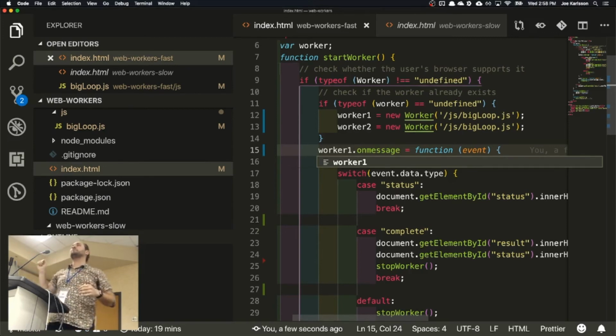Yeah, question. Could you then send the reference for one worker to another one? Good question. I don't think so, because, well, maybe. I don't think you'll be able to do any work with it. That's weird, because the worker exists on the window. But if you send over a reference from the main window to a worker, that's weird.